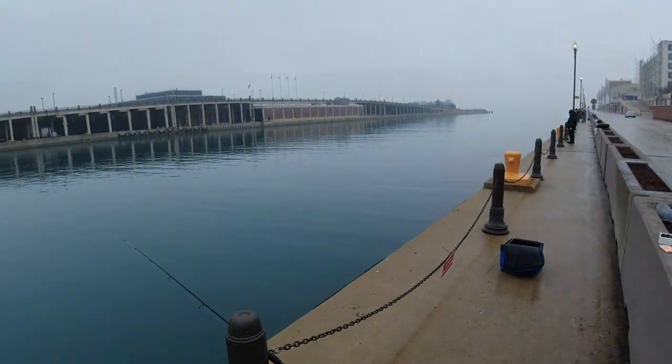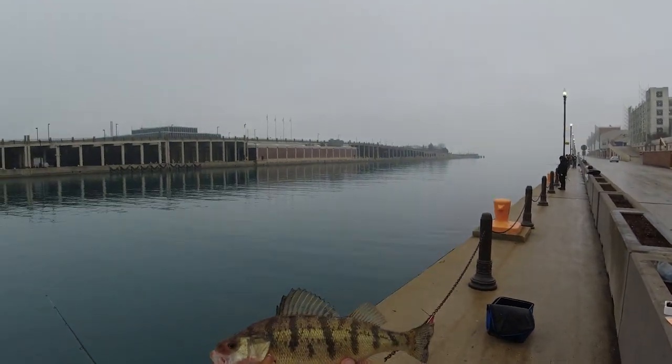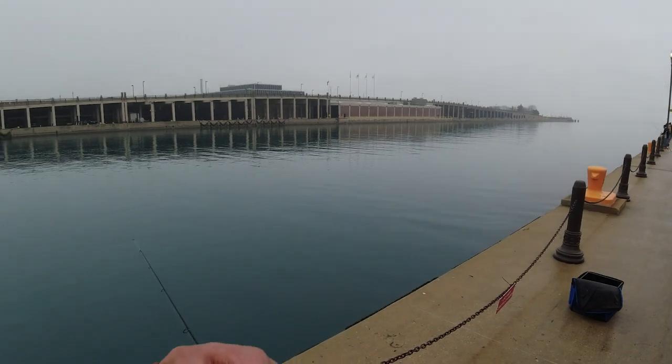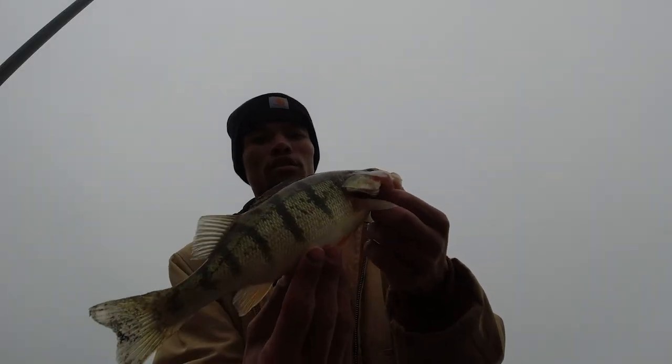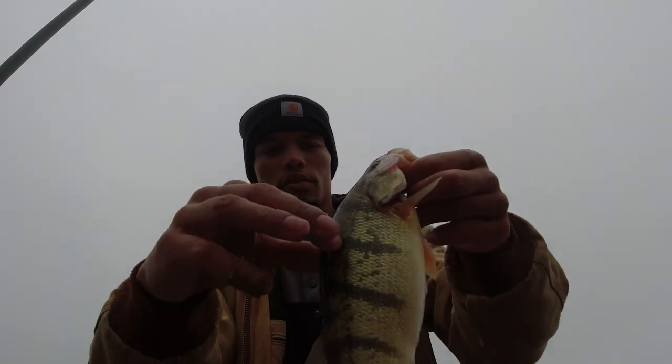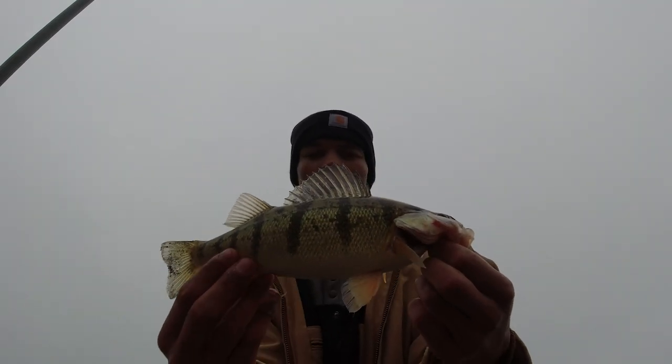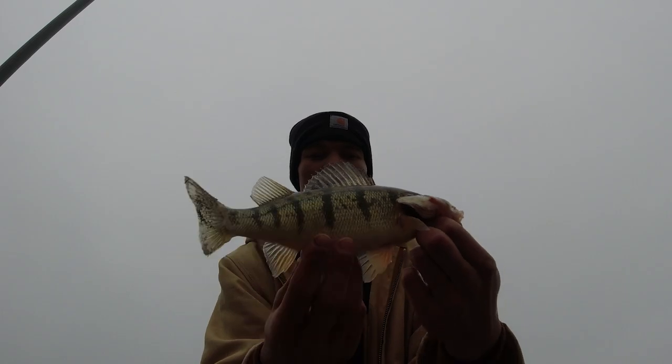All right, guys, let's show this one off. That's a big perch right there, dude, on the ice rod. He smacked it. Look at this. That's a nice bluegill fin. Look at that. Sick.